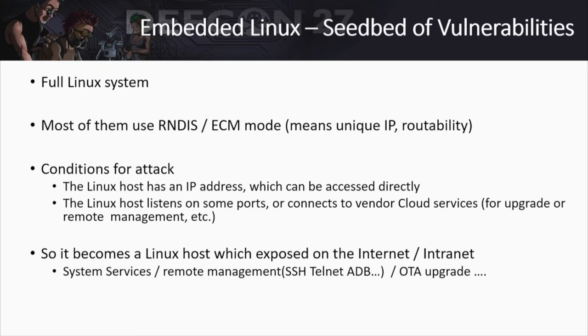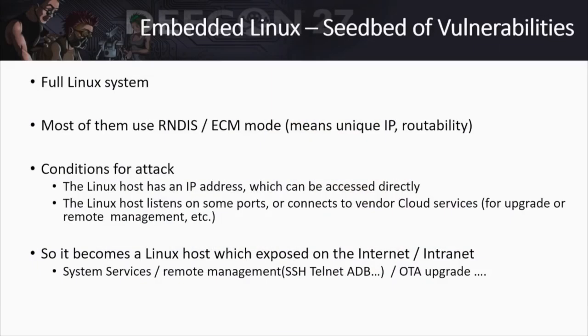Linux operating systems often have some listening ports that connect to the cloud for OTA updates or remote management. Now it has a separate IP. We can directly access this port, intercept its IP link, and do some MITM attacks and so on. So now the attack is essentially the task of analyzing the host system security, when the Linux host is exposed to the internet or intranet. But wait, it seems that we can't access the separate IP unless we are in the same LAN, such as a Wi-Fi hotspot.